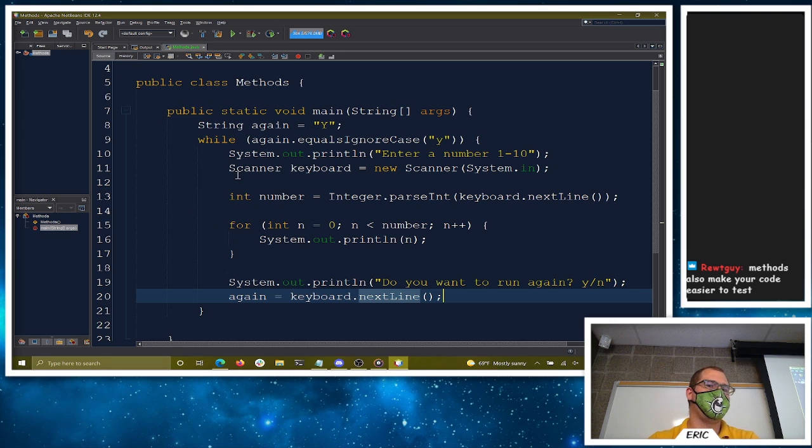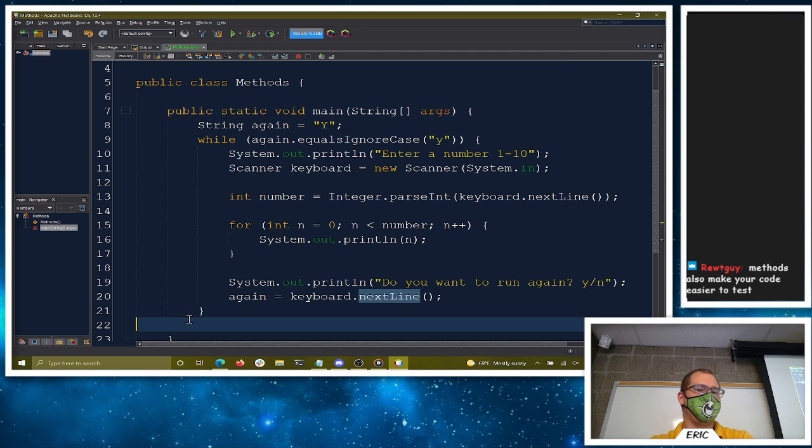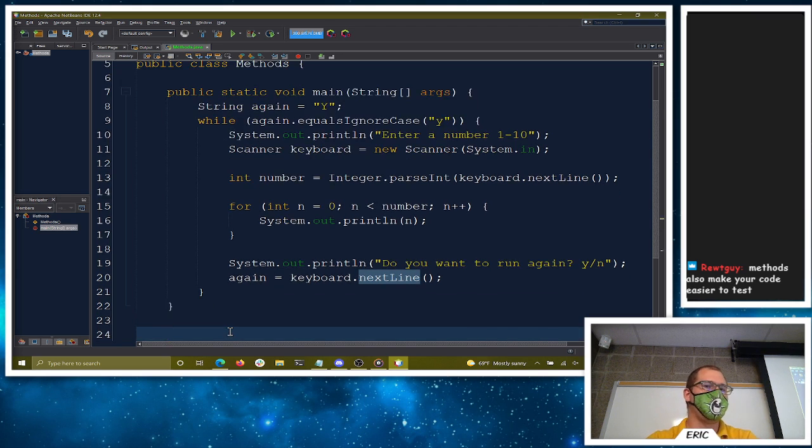A method is saying, hey, here is a bunch of code that I want to put a name to. And that's all it is. So everything so far has been inside of these curly braces of main. Now we're going to come outside of the main curly braces, but still inside this class curly brace here. And we can add new methods. Some people say leave main at the top. Some people don't care. I think main at the top makes most sense. So I'm going to go below main here.